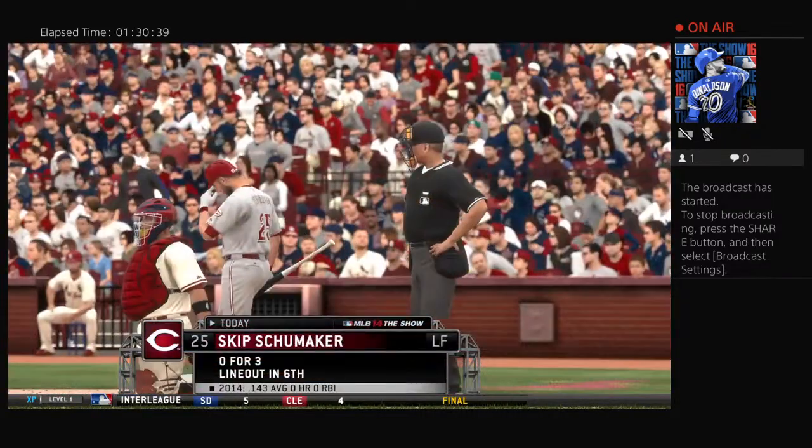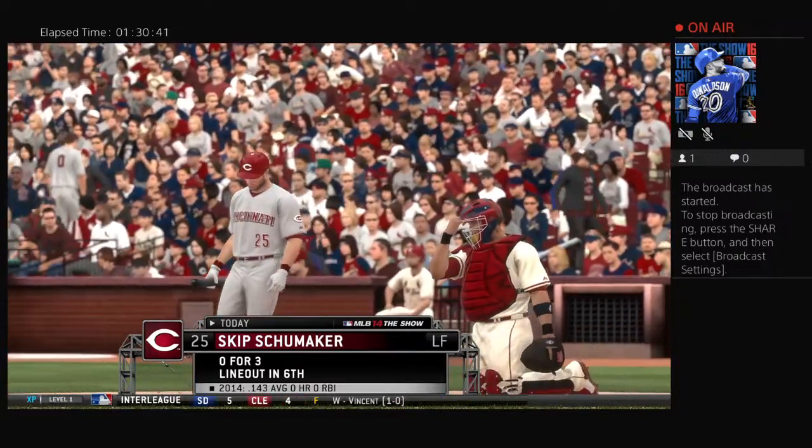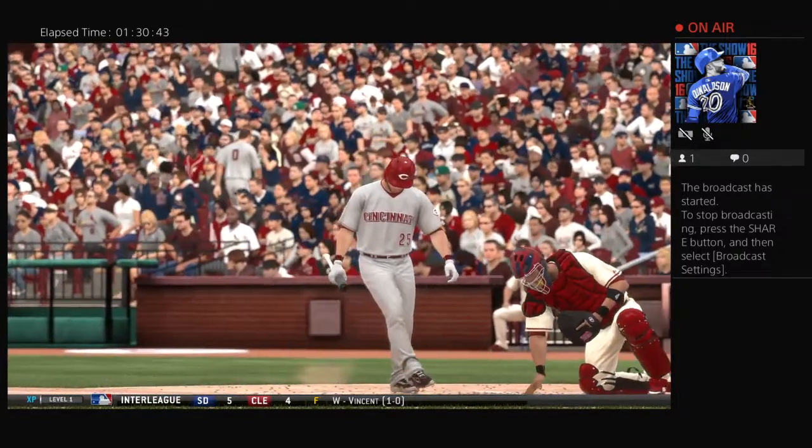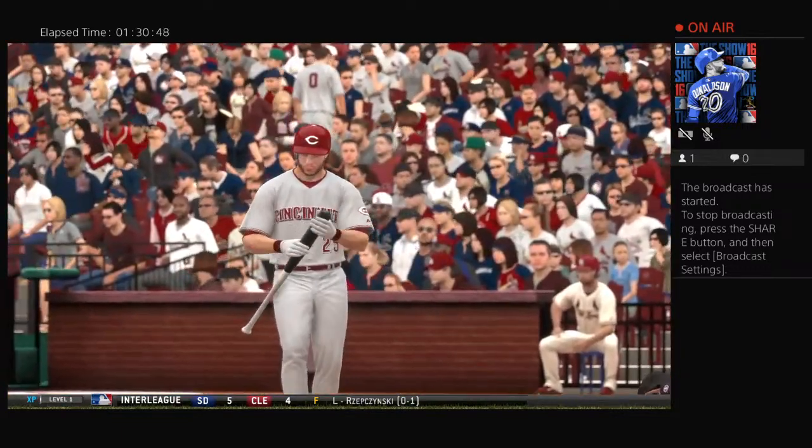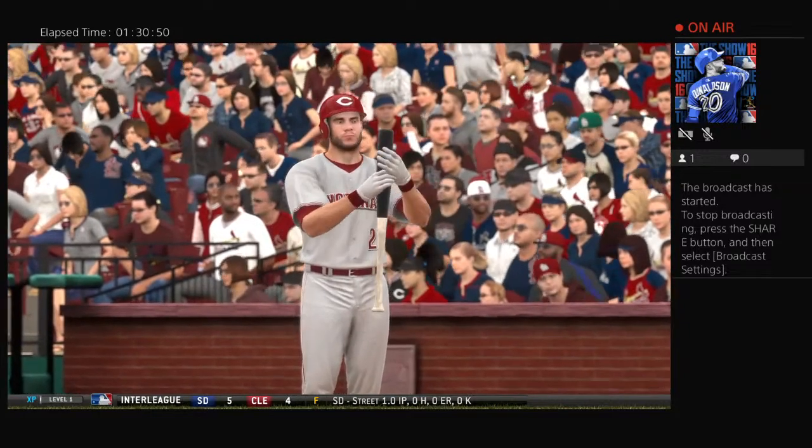Skip Schumacher will stand in now in what could be a real make-or-break situation. And you think at this point you have to get something out of this inning. The further you get into that bullpen, the tougher it's going to be to claw back from this deficit.